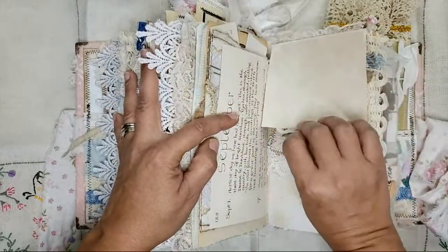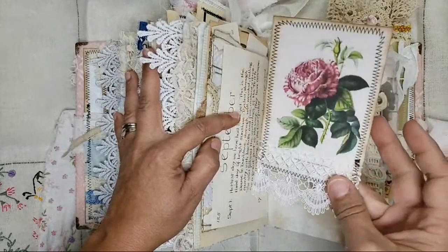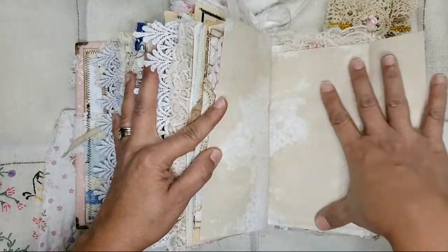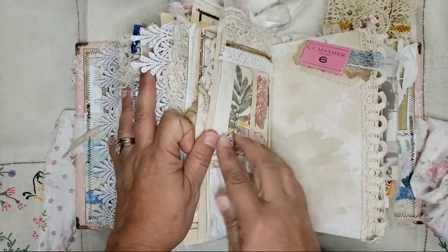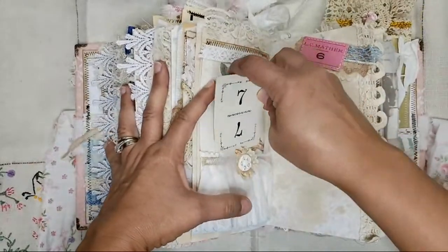Another corner flip with some fabrics and laces. Another tag. This is the middle of the signature. I just have to glue it shut. And it's open on the side behind here. That has another Edith Holden page, I think for the month of October.